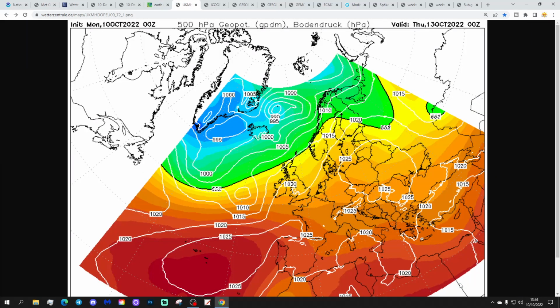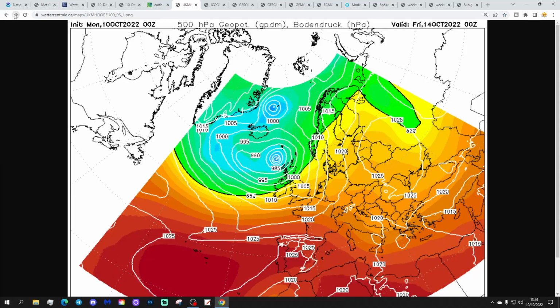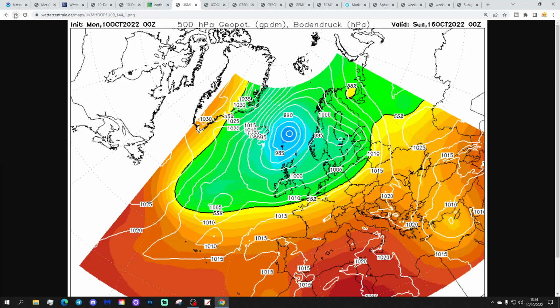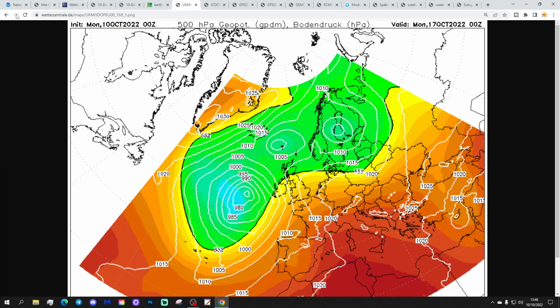Right, let's go through chart data then. This is how the UK Euro run is looking at midnight on Thursday. Low pressure beginning to develop out in the Atlantic. It turns quite wet and windy from Thursday into Friday, and these unsettled conditions may carry on into the weekend, with further areas of low pressure coming in off the Atlantic over the weekend, keeping the unsettled weather going.